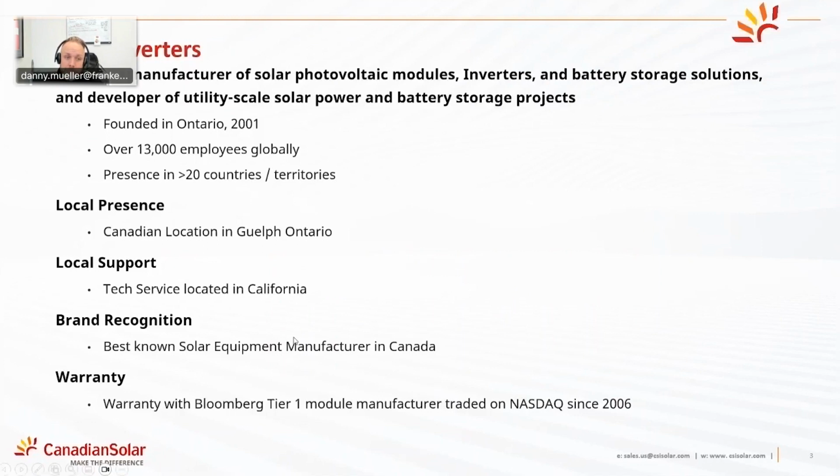Obviously, most companies and even individuals that are kind of dabbling into the solar industry are familiar with the brand, which is a really important thing when a solar installer developer sells a project. And the warranty is really, really good. They're listed on Bloomberg Tier 1. And they've been traded on the NASDAQ since 2006.